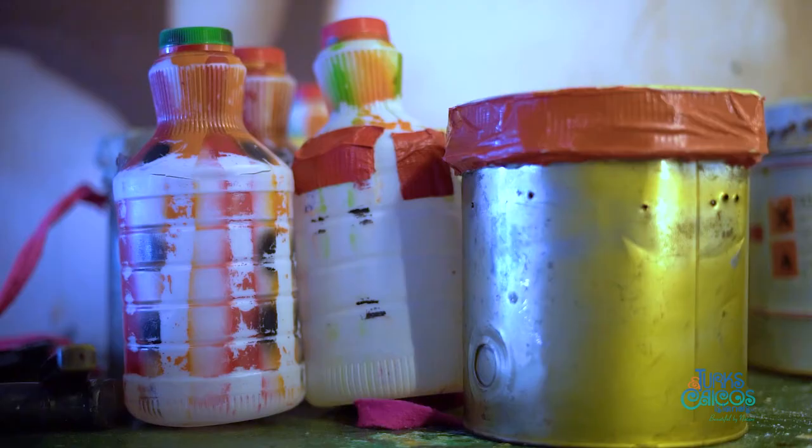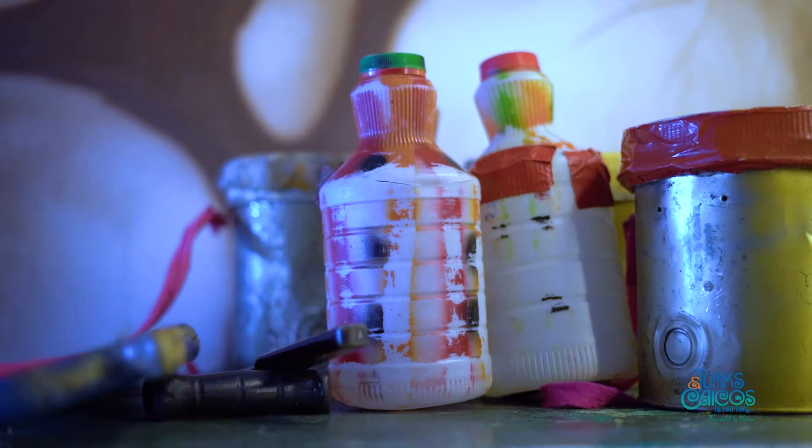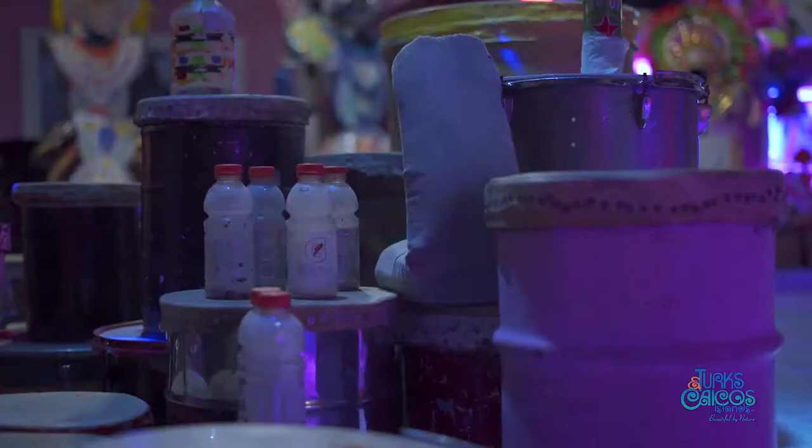And then, of course, again, in the 1800s, there were no instruments, per se. So what was done was plastic bottles with pebbles on the inside, or dried peas, or broken glass, with cans mashed at the opening to create a shaker, used also to create some rhythm.